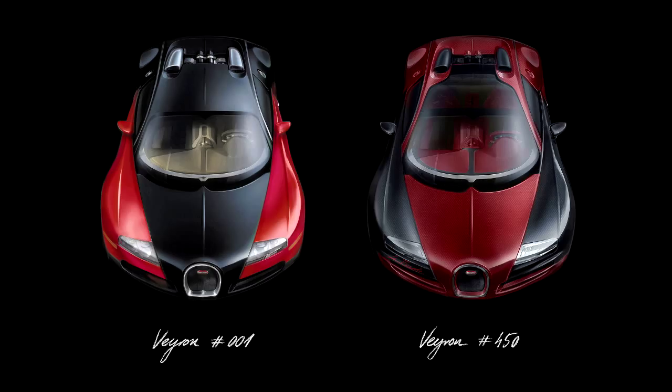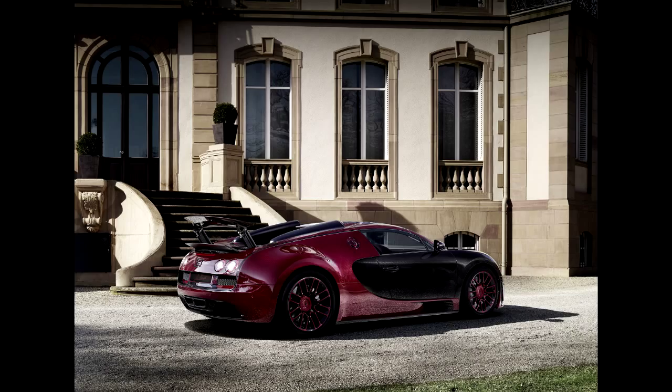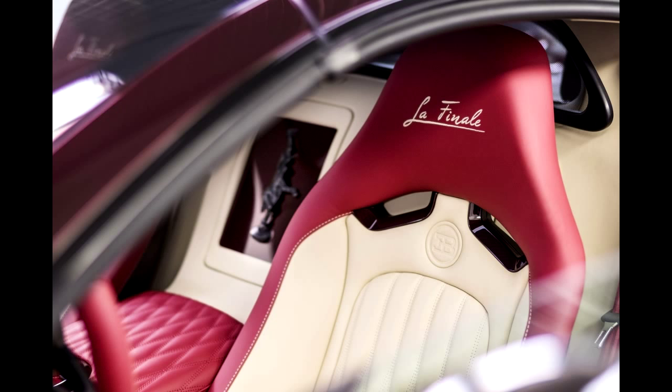This 450th and last Veyron La Finale is based on the Vitesse and it's the only one with the crimson red carbon fiber finish. Its bespoke specification is red and black on the outside and beige and red on the inside. I wonder how they managed to sell the 449th Veyron. Who wants to buy a regular Veyron when the next one is the ultimate final edition Veyron?